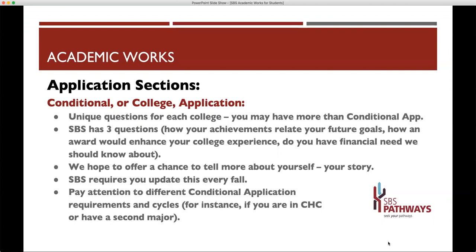The conditional application or college application is unique to each college that you belong to. So if you add a major at some point in your career or join the Honors College, you'll have multiple college applications. SBS will ask you 3 questions, and we hope it's an opportunity for you to tell a little bit more about your story. We require you to update this every fall.